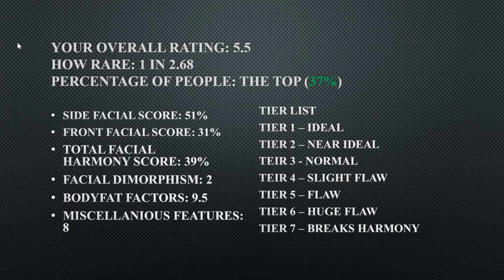Alright, so his overall facial rating is a 5.5. How rare is that? That is 1 in 2.68 people. The percentage of people is a top 37 percentile. His side facial score is a 51%. His front is a 31%. His total facial harmony is a 39%. His facial dimorphism is a 2. His body fat factors is a 9.5. And his miscellaneous features is an 8.